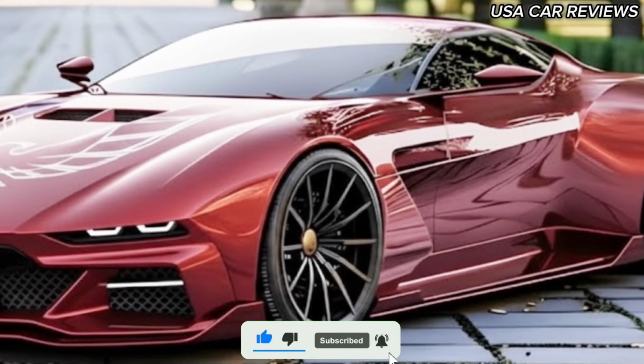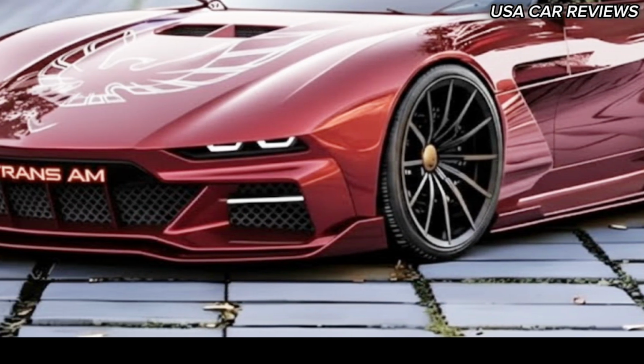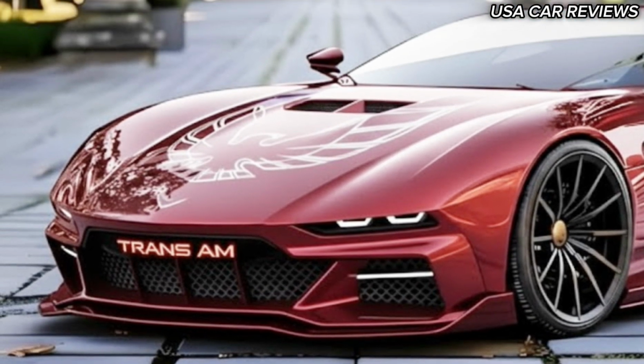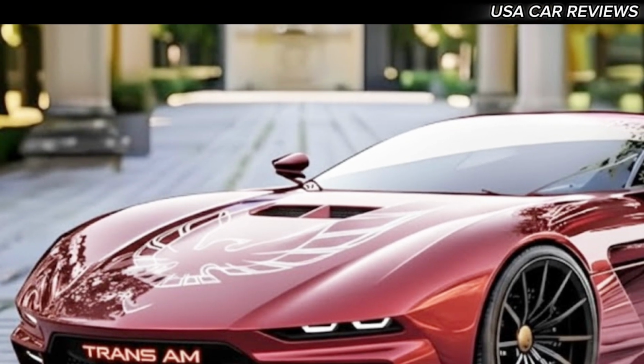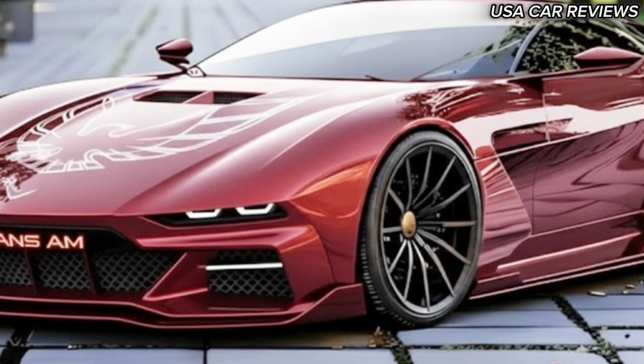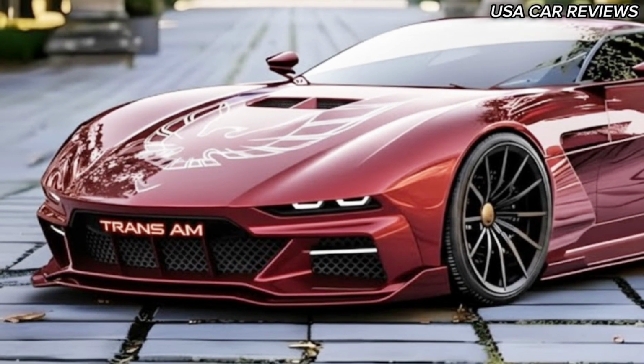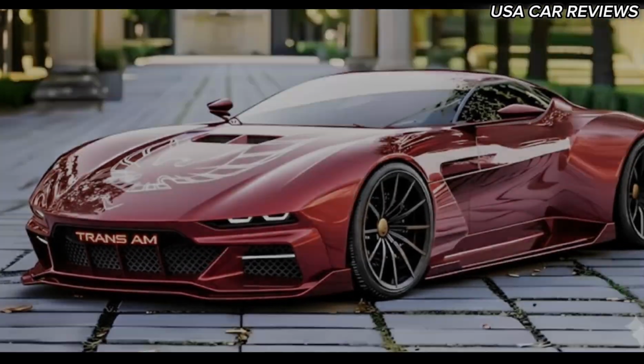Today, we're talking about one of the most iconic names in the muscle car world, the 1970 Pontiac Firebird Trans Am. A car that didn't just roar down the streets but defined an era of bold design, raw performance, and pure American attitude. The 1970 Firebird Trans Am marked a new chapter for Pontiac's performance division.